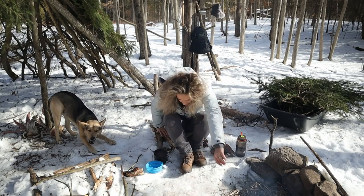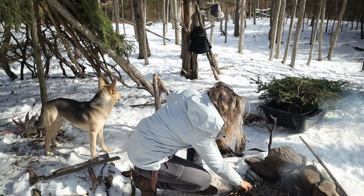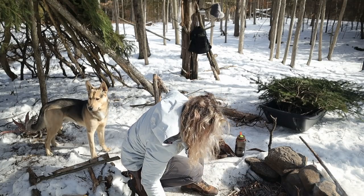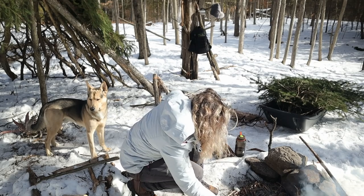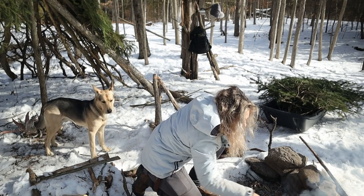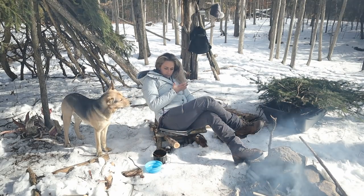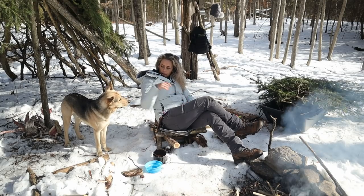Still got that fire. Burning some cedar because right now I really don't care. Oh, that big tree is putting me in the shade right now. I feel like eating, I'm so tired.